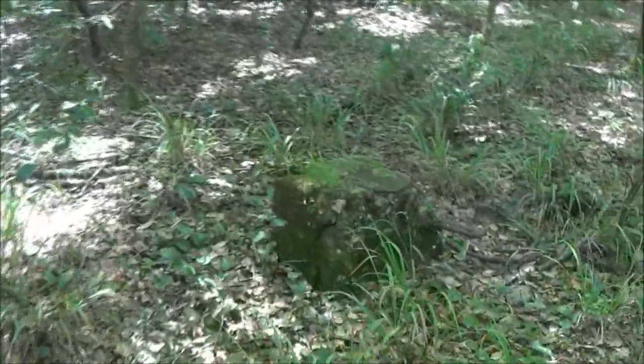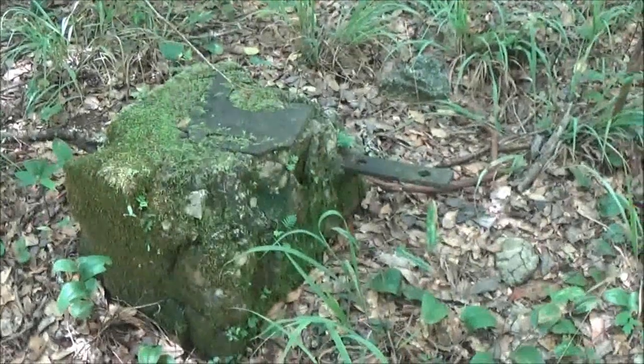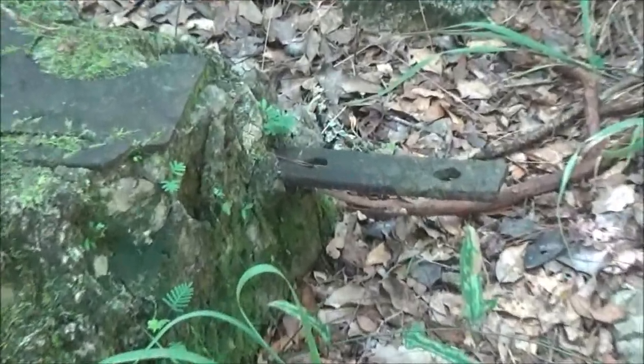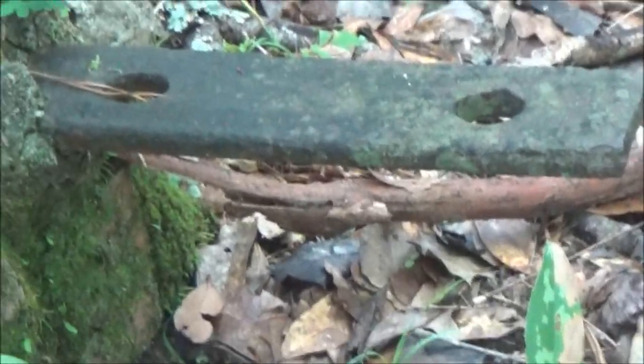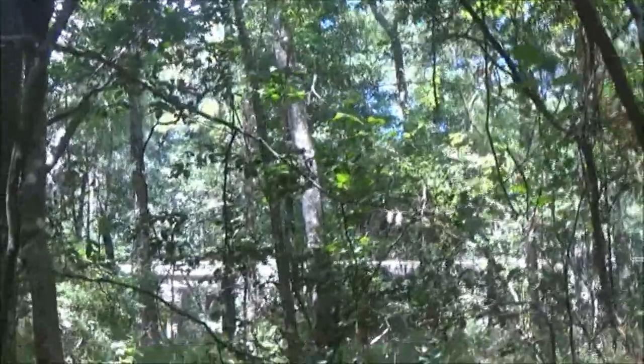So we have something here. Maybe an old well or something. And right over here, the giant cobweb. Piece of metal sticking out of it with holes. There's a piece of metal on top of it. That's some stonework there. Pretty cool. There's the train bridge right through there.